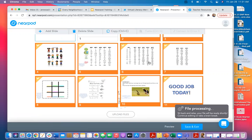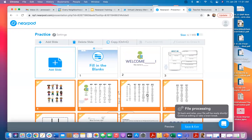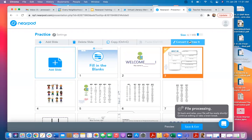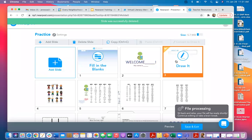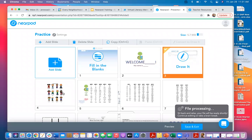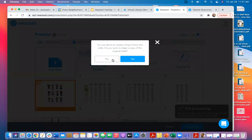They're initially just put in as view only, but let's say this About Me, I want to convert that one to a Draw It. You can either keep an original copy of it or just make it a Draw It copy, either way. So I can say no, I'm going to make it just a Draw It. Making it a Draw It is the kind that the child can write on. When it's just a view without the Draw It, they can't write on it. So you need to convert it to a Draw It and then they can draw on it.